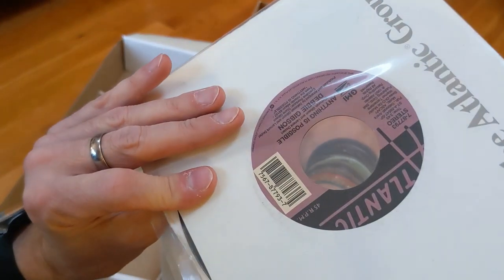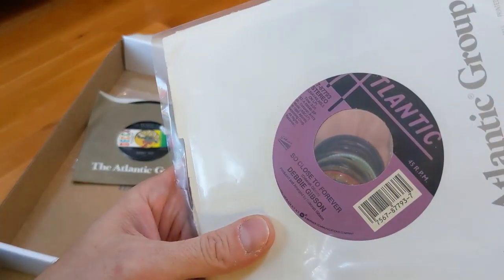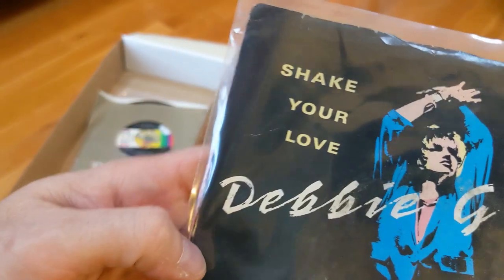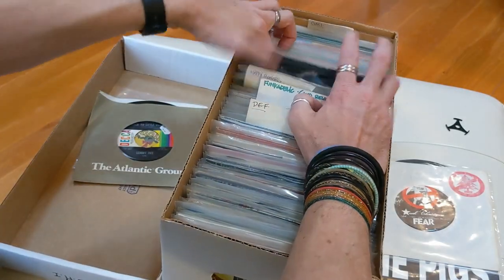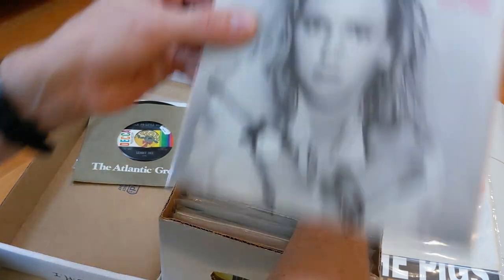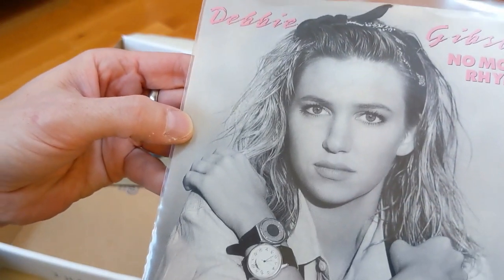It says more Debbie Gibson. Oh, yeah. I think that one might be a framed cover. Or that, I think that might have come without a cover. Anyway. Oh, yeah. Shake Your Love, Debbie Gibson. Great cover there. Probably lots more Debbie Gibson here. Staying Together. Oh, yeah. No More Rhyme. Look how serious. Look at those multiple watches.